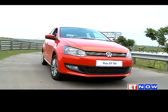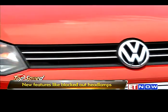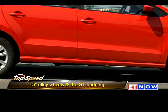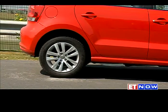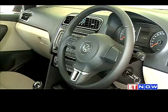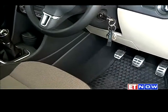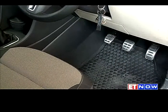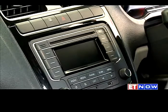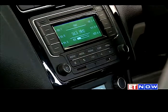To distinguish it from the regular Polo, it not only wears the GT badging, but also has blacked out halogen headlamps, body colored exteriors, 15-inch alloy wheels, and the interiors come with automatic climate control, leather-wrapped steering wheel, gear knob and handbrake lever, and an aluminum pedal cluster to add to that racy image. And an array of features like parking sensors and an audio system with USB and Bluetooth, which makes it very practical as well.